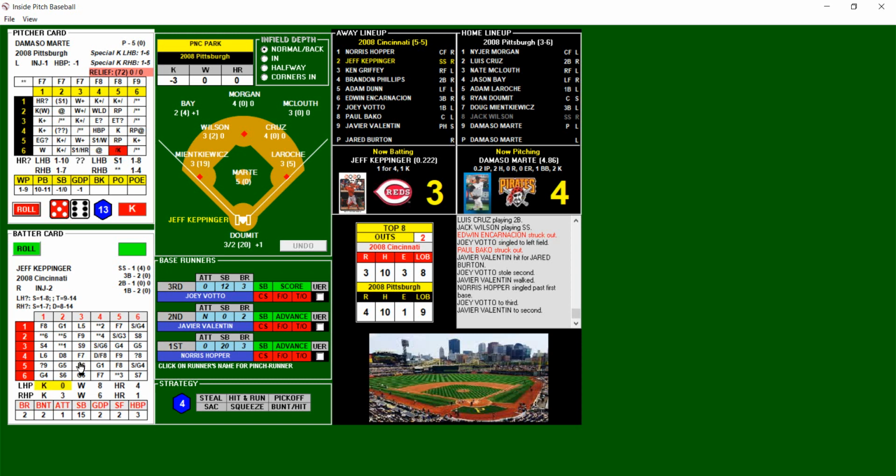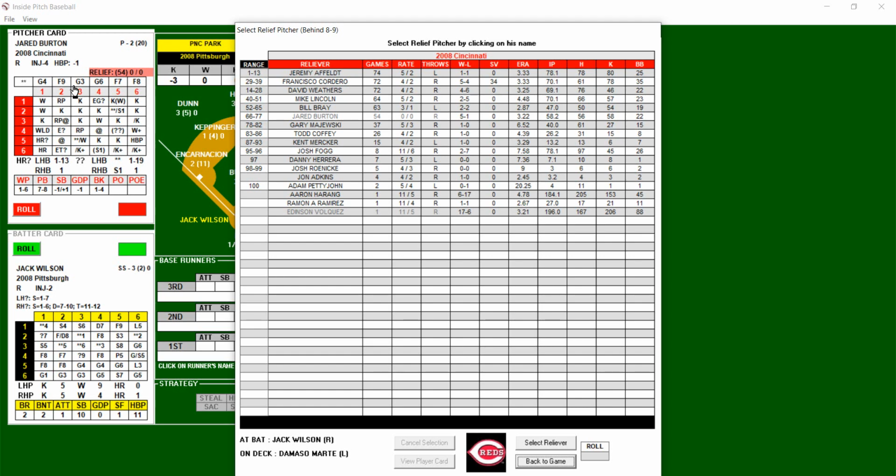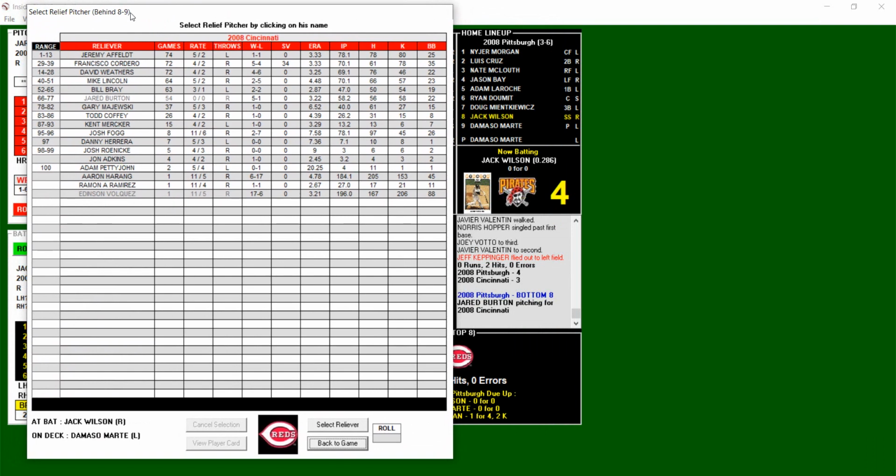5-6. Strikeout. 0-13. Too high. 12. Outside of the range. 4-1. Double star 2. Fly ball out there to Bay. And that will retire the side. No runs, 2 hits, and no errors, and 4 left on for the Reds. We go to the bottom of the 8th. Jack Wilson, Damaso Marte, and Nahir Morgan due up for the Pirates.